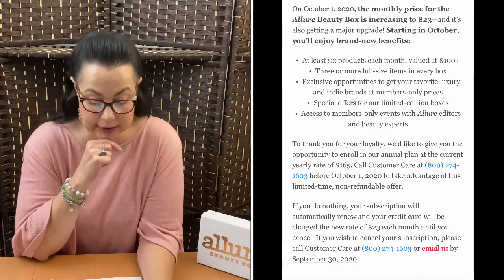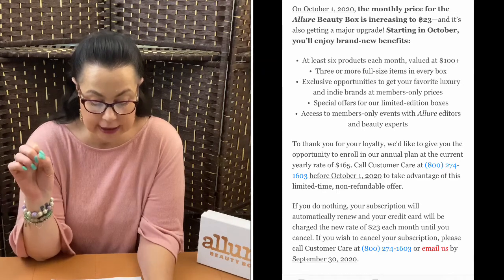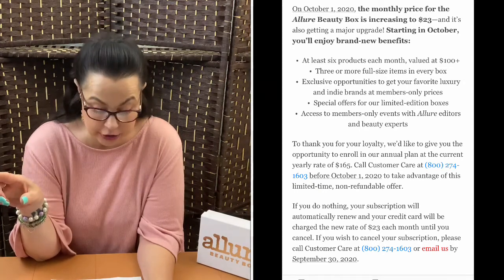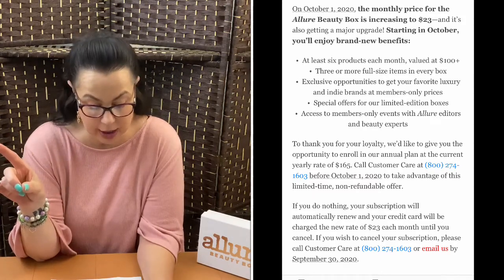But what they are doing is they said they're going to give you some major upgrades. You're going to get at least 6 products each month valued at least $100+, and you will get 3 or more full-size products in each box.